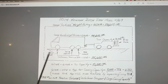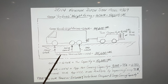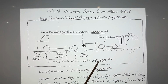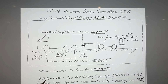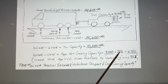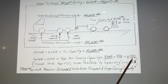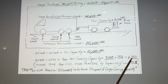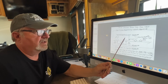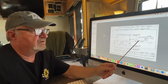But what happens is, if you have this number to work with and you subtract the weight of your unoptioned rig here, and you come up with this number down here that says your cargo carrying capacity, and let's say you're even smart enough to decrease the bogey here to this, if somehow you are able to actually in real life put way less of this in here, then some of that towing capacity you can use here.